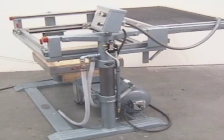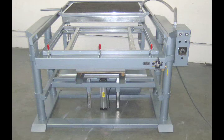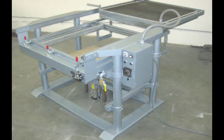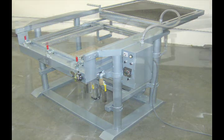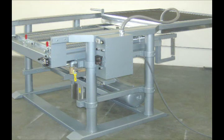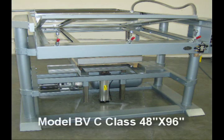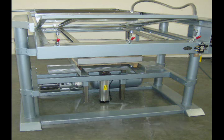This C-Class equipment series offers an economical solution to your required forming needs. Models include our 24x48, 48x48, and 48x96. When choosing the right equipment for your application, feel free to contact one of our Bellevac representatives to discuss your plastic forming project.